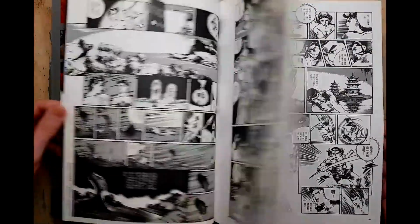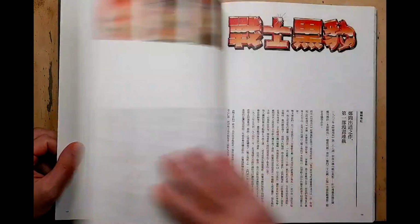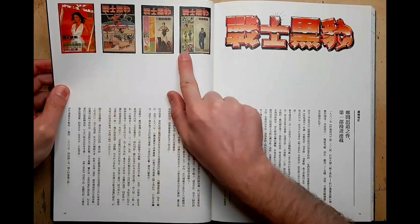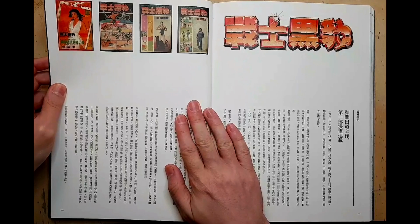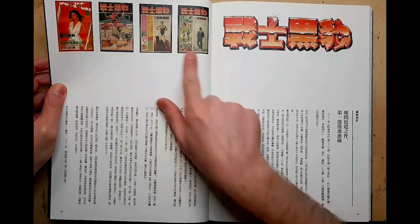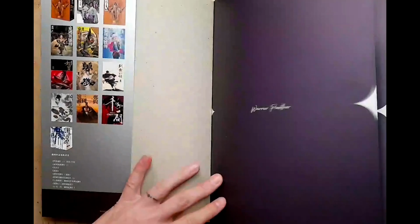So that's Warrior Panther. There's a little bit of back matter here if you read traditional Mandarin, and I love the pictures here of the original magazines that they appeared in. Especially this one here, kind of capturing an era. I like the aesthetic of 1980s Taiwan. There's something about it that I just find very attractive. Lettering here, all of that.